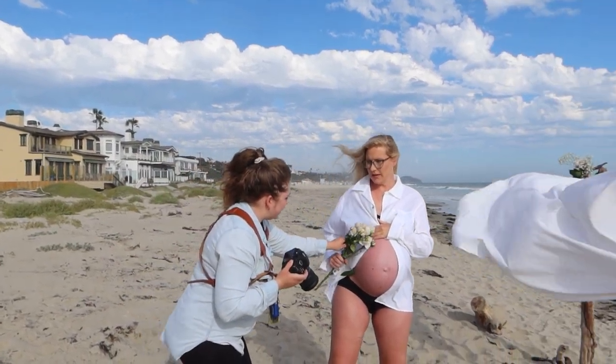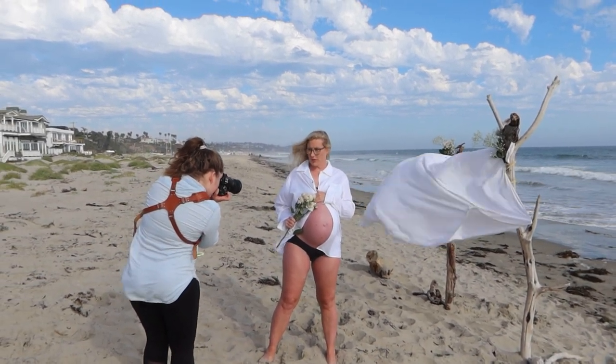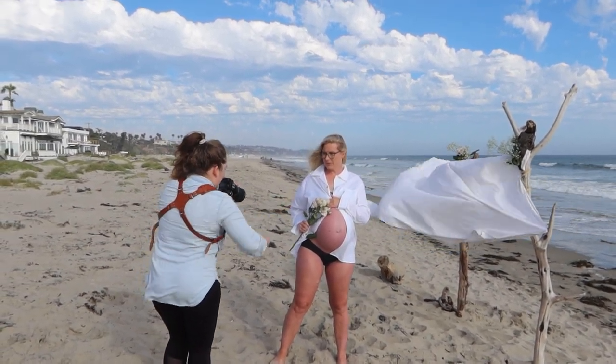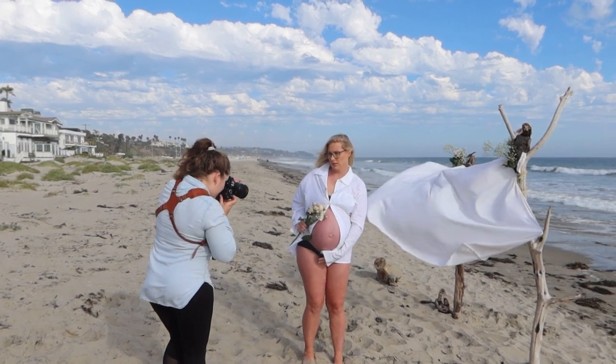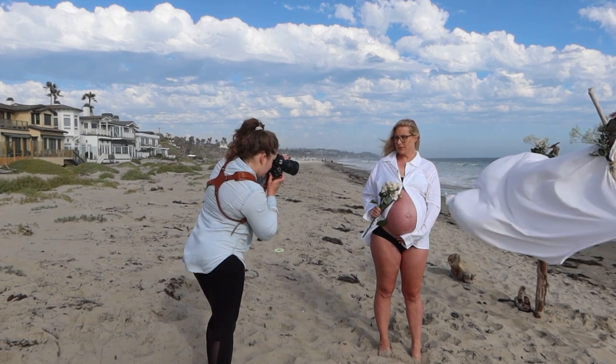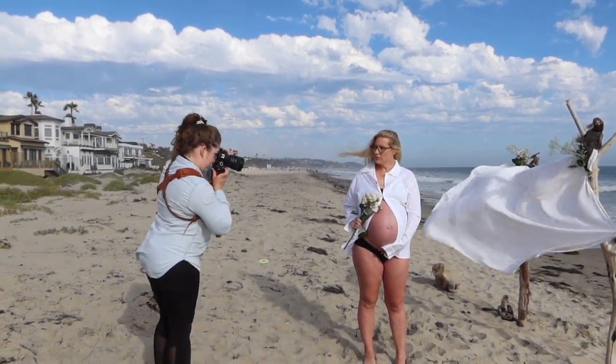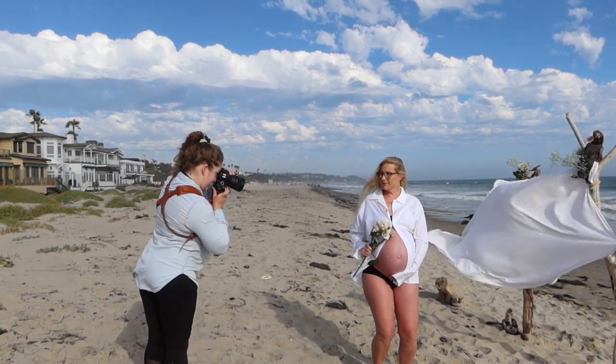And for this next shot, I did really want there to be some just pictures of Rebecca's bump. I was too short, so she had to bend down a little bit.